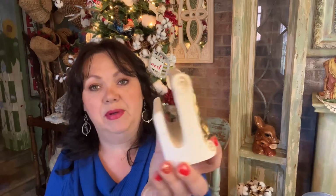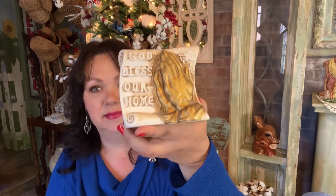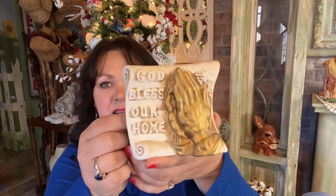And the thing I about broke a minute ago, and I paid 99 cents for it, is a vintage piece. Is this like a little napkin holder, and I just love that. Y'all know Jesus is very important to me, so anytime I can represent something about God, just little touches here and there in my decor, I love it. So, love that.